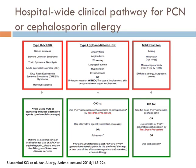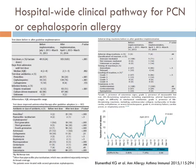It's very important, and almost all these reports say that the knowledge and understanding of penicillin and cephalosporin allergy varied and was quite low in terms of education. So this highlights the importance of education. So this is the result. As you can see in the bottom figure, the use of penicillins increased dramatically after the implementation, without an increase of adverse drug events.